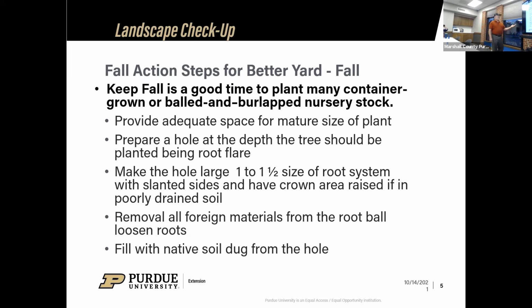Oh, this time of year is the time to go get a balled and burlapped tree. Price Nurseries is shutting down, so maybe we'll get a deal, because the person that bought the ground does not want trees. So it's just going to be gone after next year. Oh, wow. But this time of year, you can still plant a balled and burlapped tree. I mean, last year they were planting trees clear through November. It's still warm enough to set them in the ground.